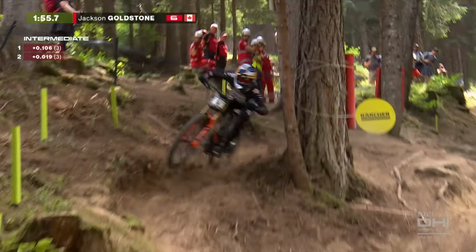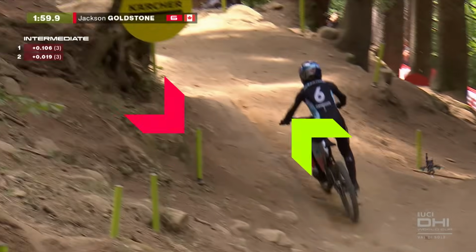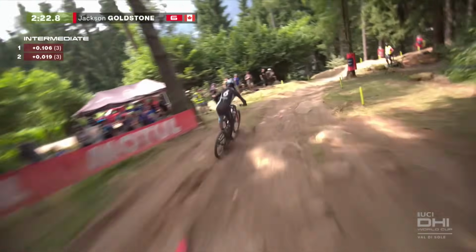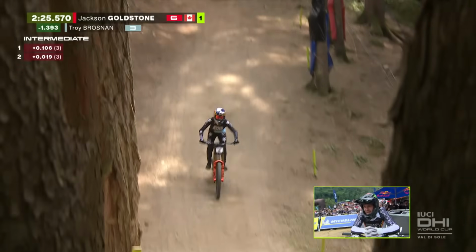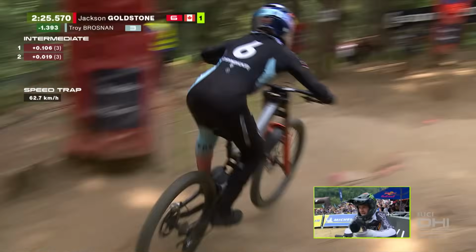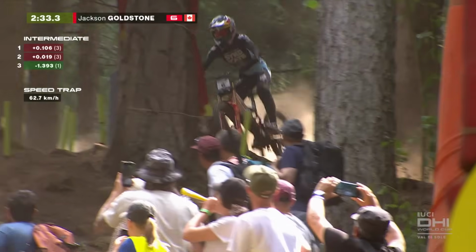Oh, look at the jump through the trees! Just over 100th of a second back now. Goldstone yet to turn the split lights green. No. Jackson Goldstone into the green as we come down to the crucial second half. The more roots, the better for the Squamish native. Troy Brosnan watches on at the finish. He's 1.3 seconds faster now at the third split for Jackson Goldstone.